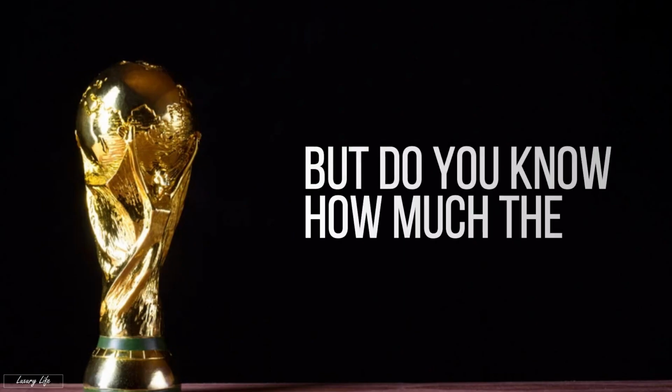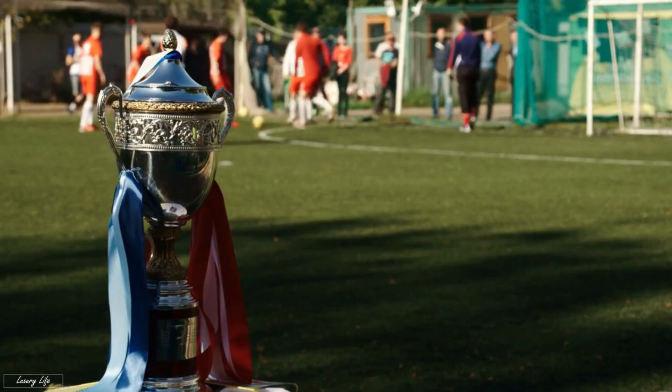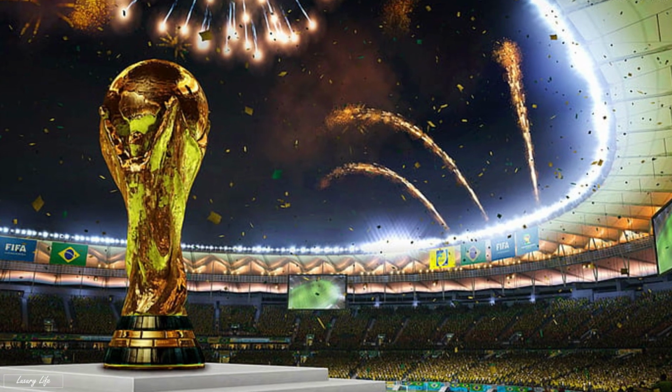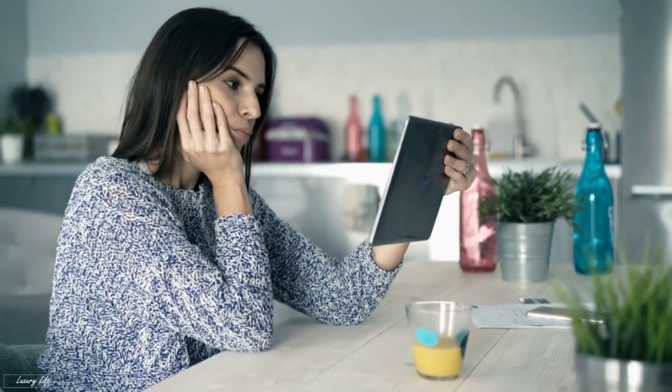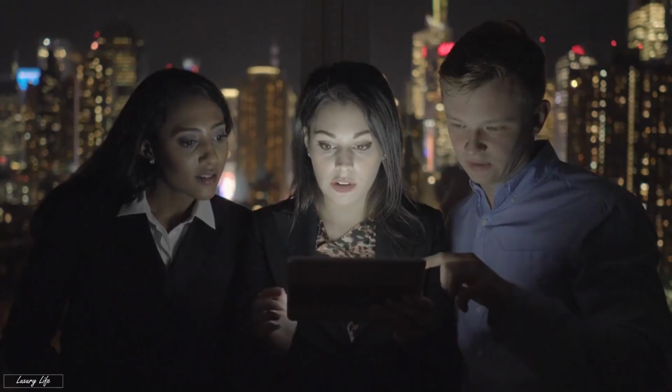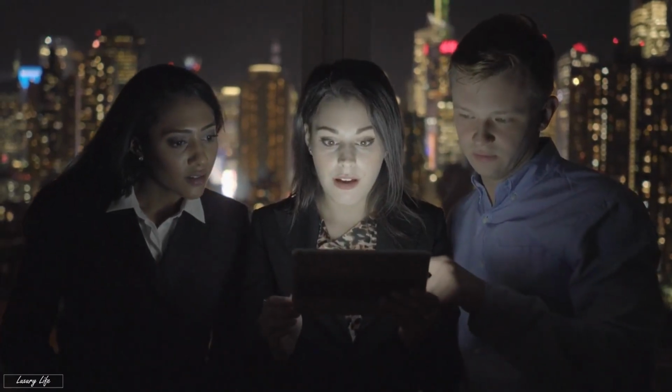But do you know how much the trophy is worth? Would you know if the winners get to keep it after the final? Do you know if it's made of solid gold? Or do the winners get a replica? By the end of the video, you'll learn all you need to know about the World Cup Trophy. So keep watching because we're just getting started.